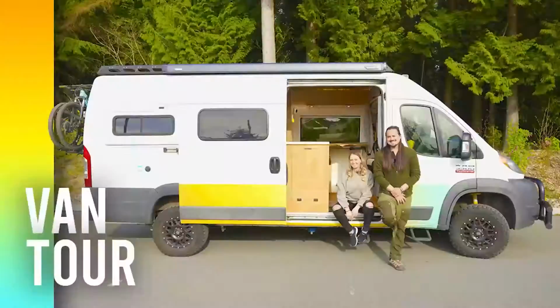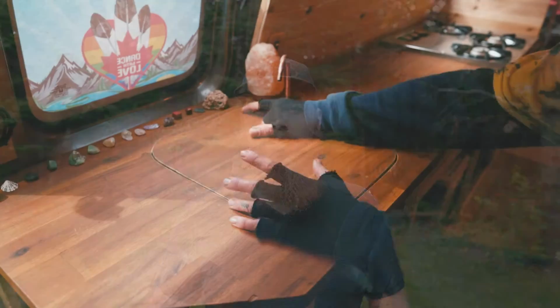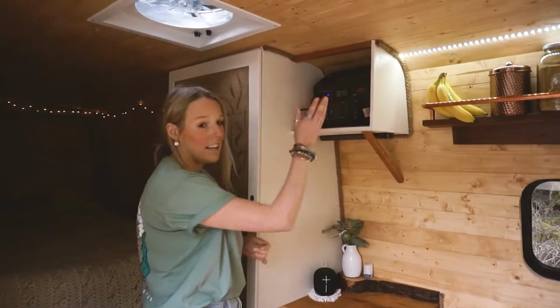money for the road. With over 5 years of living the van life and way too many van tours to count, we know a thing or two and we want to pass it on to you. That's why we're going to go over some tips and some ideas on how you can stay on a budget to save money for the road. So first up, we're going to give you some simple tips to stay on a budget. Then we're going to look at some inventive ways that van lifers that we've toured have saved money on their build.